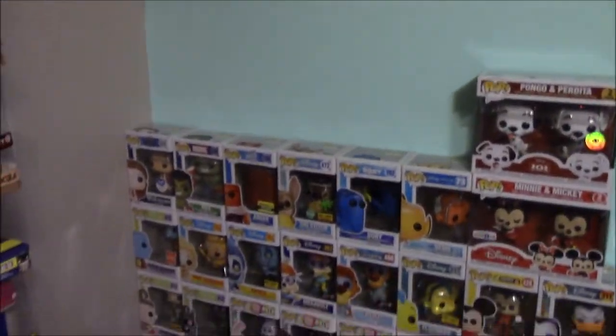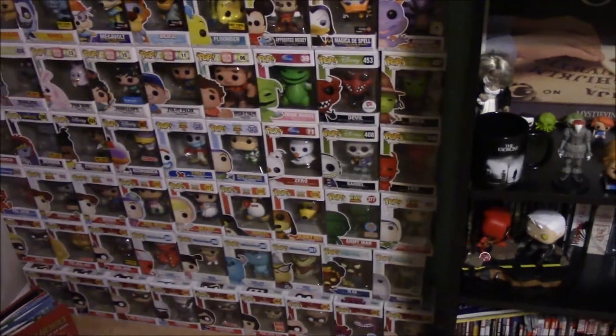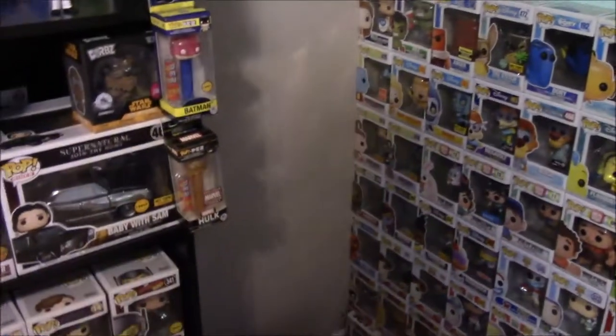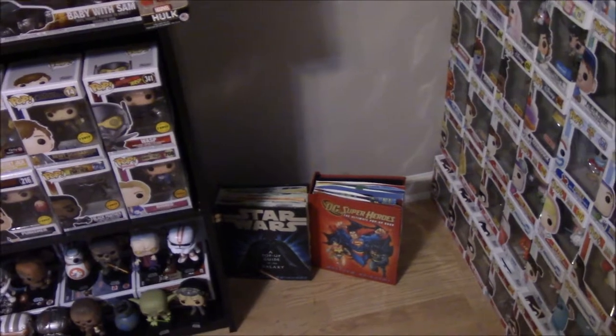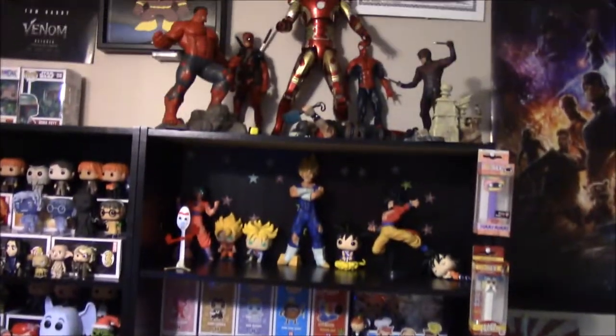This wall is entirely Disney. I'm a big fan of Disney. I love horror movies, but also love kitty movies. So quite a few of those there. Some random books down here. I just don't know where I put them at. They're those pop-up books, the Star Wars and DC superheroes ones. And then here, more. I guess we'll start up here.